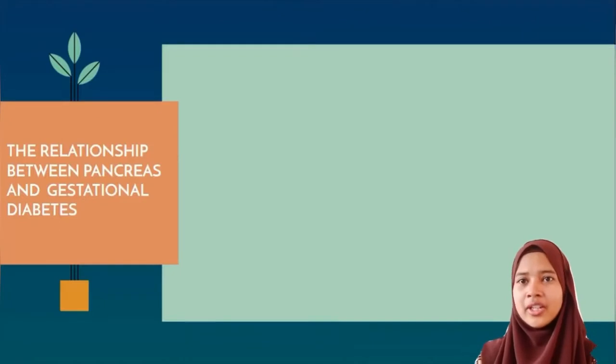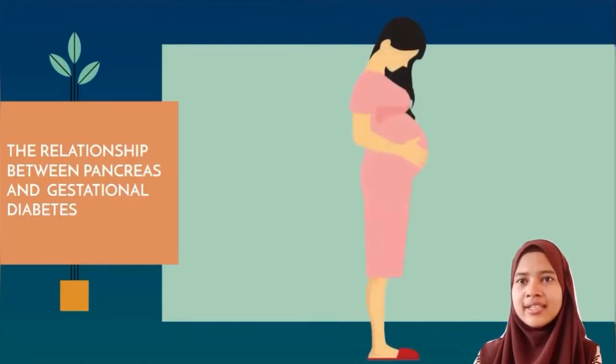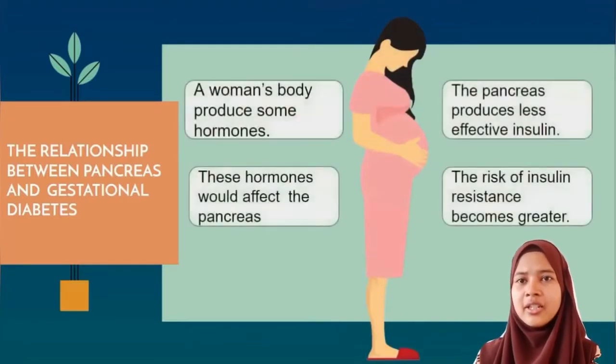We move on to the relationship between pancreas and gestational diabetes. Gestational diabetes occurs when the woman's body cannot make the extra insulin. Insulin, a hormone made in pancreas, helps a body use glucose for energy and helps control blood glucose level. During pregnancy, a woman's body makes special hormones and goes through other changes such as weight gain. Because of these changes, women's cells do not use insulin well, a condition called insulin resistance.